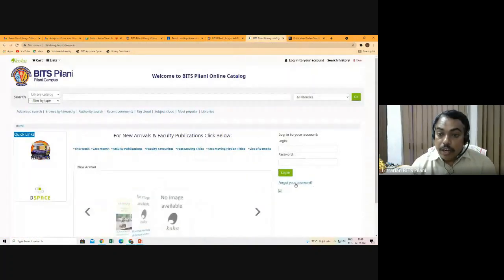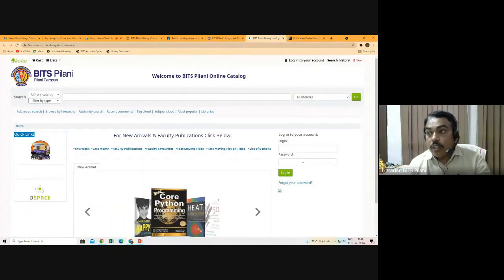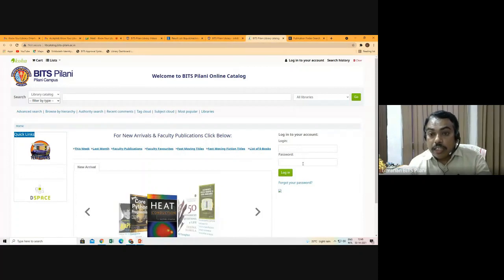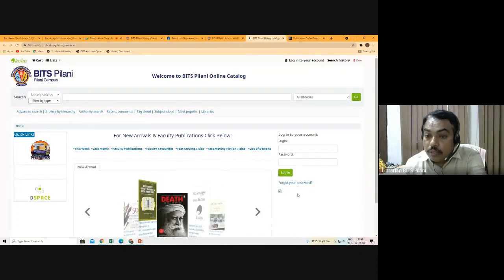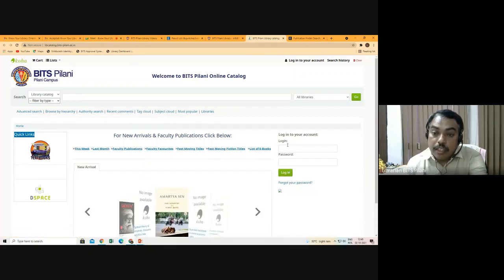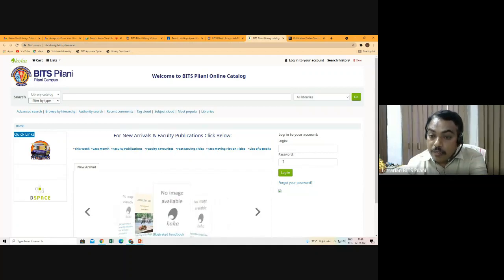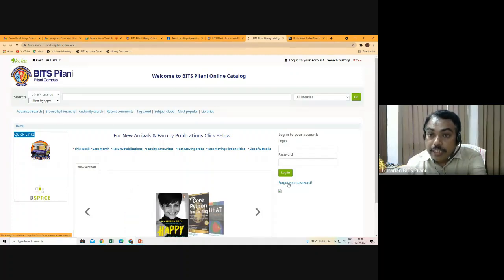The first time, if you know the password, the same password is used for your issue return kiosk that I showed you. The same password will be used here. If you don't know the password, just click on forgot password, put your login ID as the first part of your BITS email ID, and your email password. When you click here, it will open.